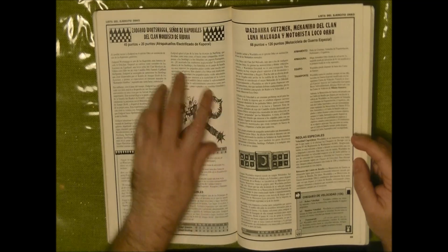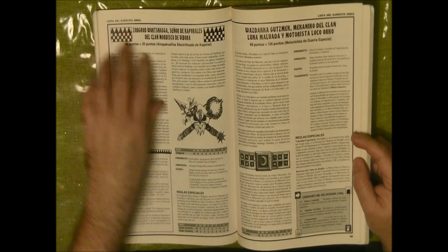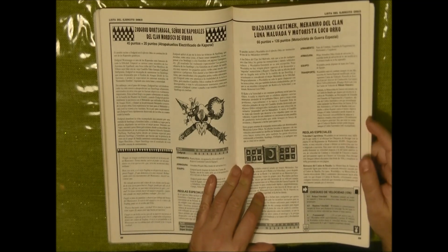Here we have Zog Dwok Worsnaga, and then we have Wasdaka Gatmek. This is a mek. Okay.